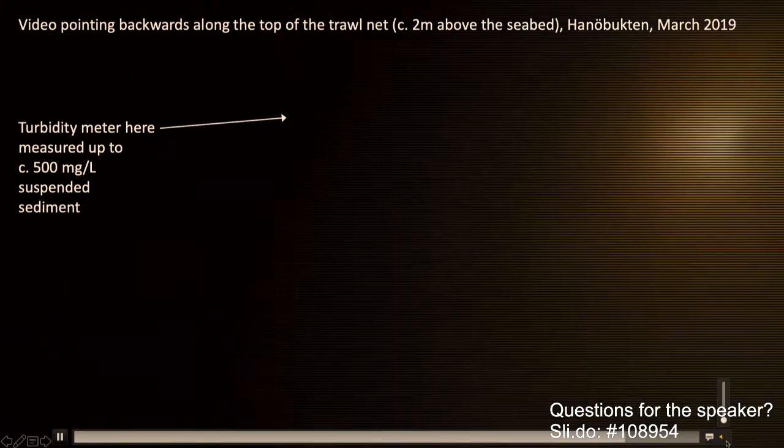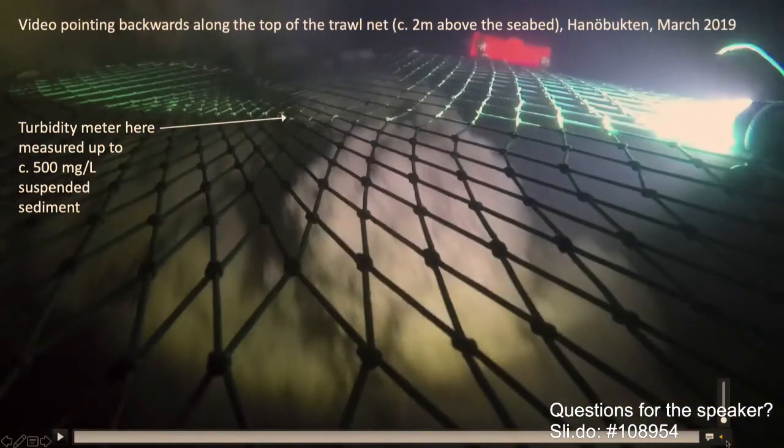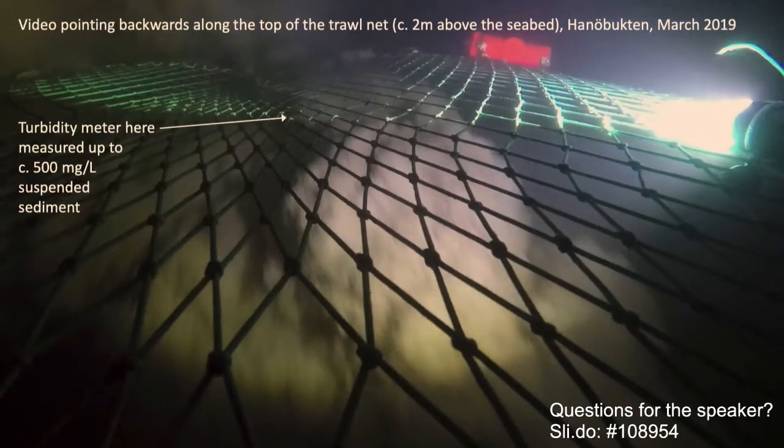You can see that the sediment's being suspended off the seabed and coming up many meters above the seabed. And we have a turbidity meter at the point where this arrow is, which you can't currently see in this image. We measured up to 500 milliliters of sediment per liter in this sediment cloud. It's pretty high concentrations. This was using quite a large trawler in Hanöbukten, if you're interested.